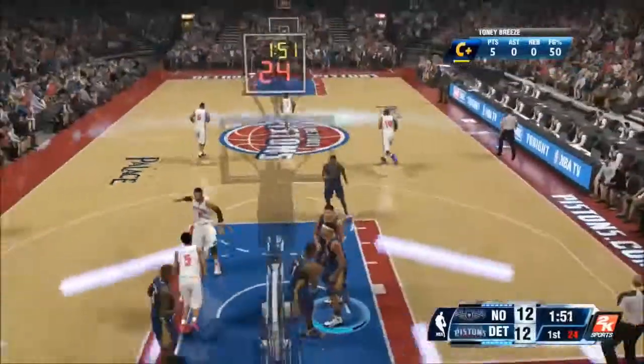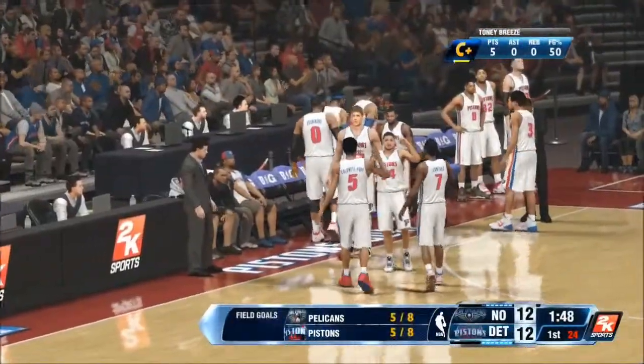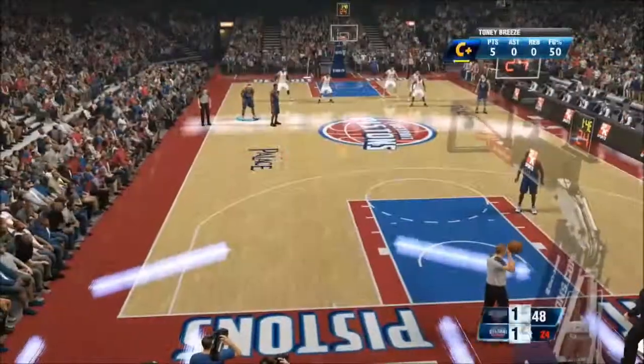And the shot is good. Caldwell Pope's got his first bucket of the night. Took advantage of some shoddy defense there. They've got to at least get a finger on him. Doris Burke has some information for us.